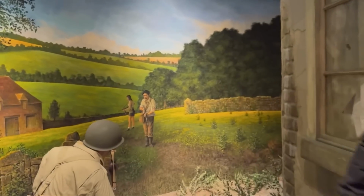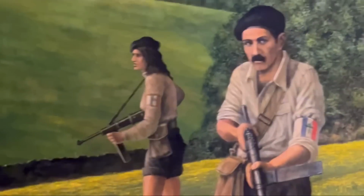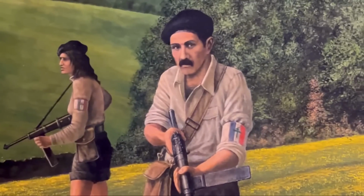You think the French resistance really looked like that? Like the only thing missing is onions hanging around his neck. He looks so French. There you go, right?